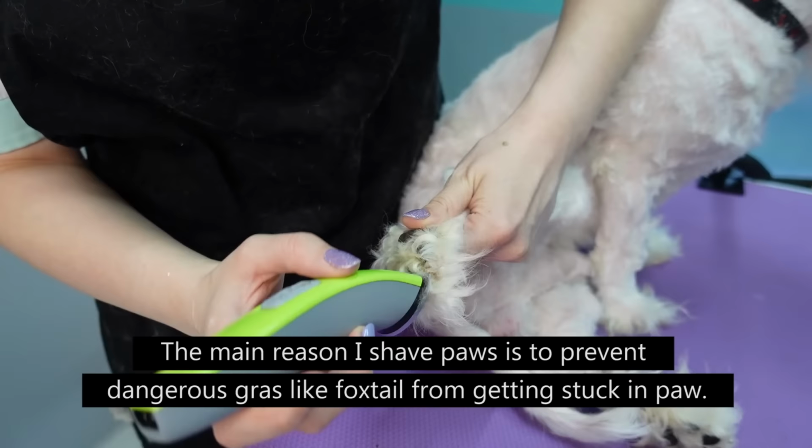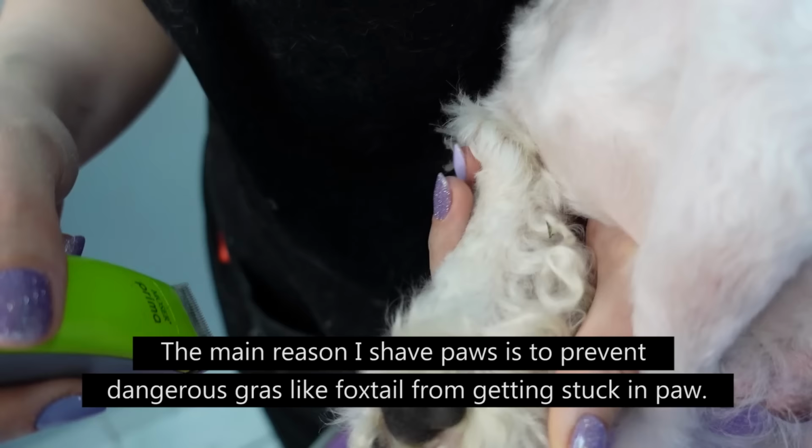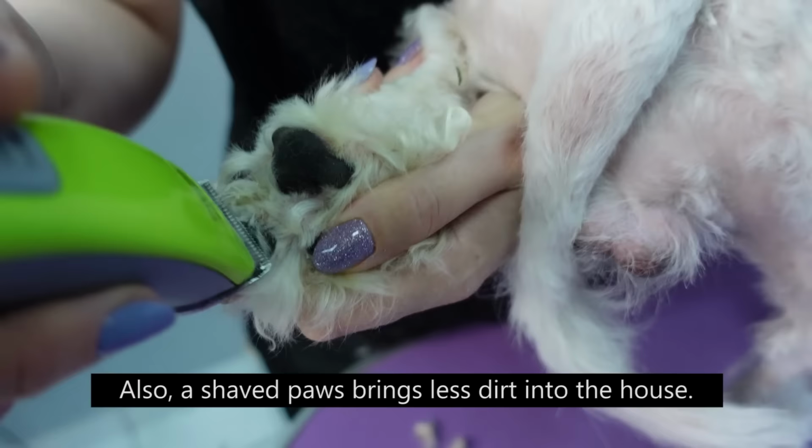The main reason I shave paws is to prevent dangerous grass like foxtail from getting stuck in a paw. Also, shaved paws bring less dirt into the house.